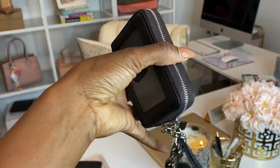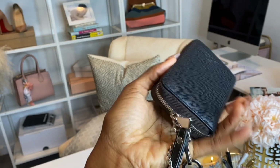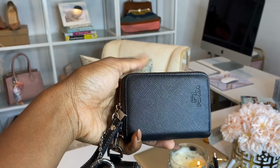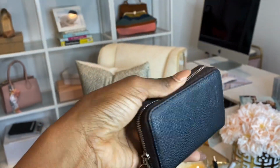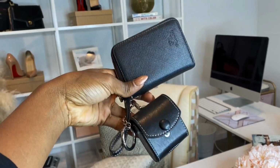I bought this wallet. This is just my AirPods hanging on there. But I bought this wallet on Amazon because I saw that one of my girlfriends has something like this that's pink. It's not really a wallet. It's a card holder. And this has changed my life because I have a lot of cards and I'm always looking for them. But since I got this, I love it. It's so small. I don't even know how much it was.